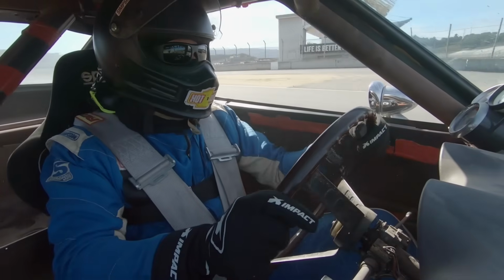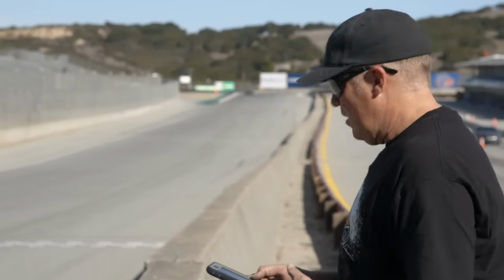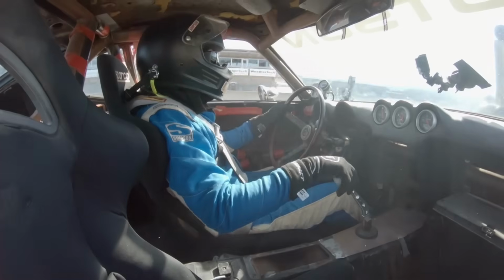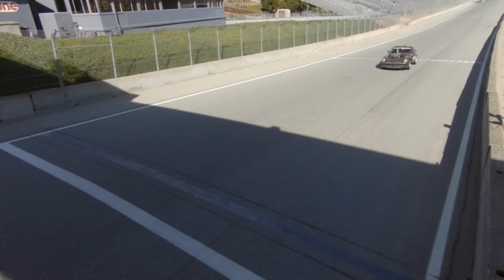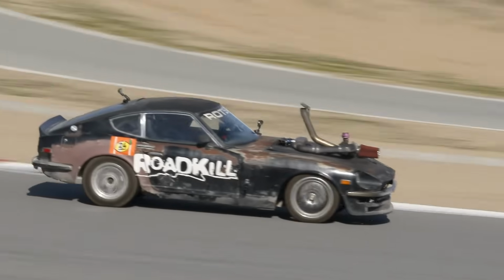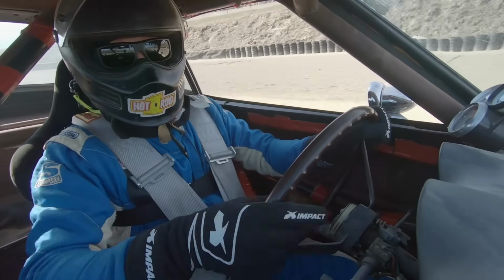There he goes. Yeah. Oh, dude. Nice. Way better than I anticipated. That had some violence. He's obviously modulating the throttle to keep that thing out of the boost where it gets into some misfire. All right, this is my first actual hot lap.